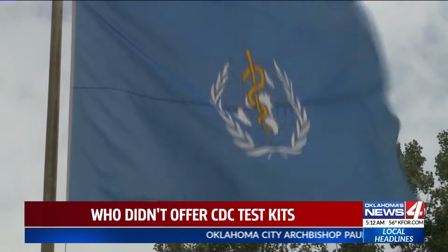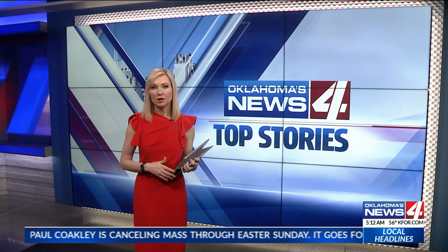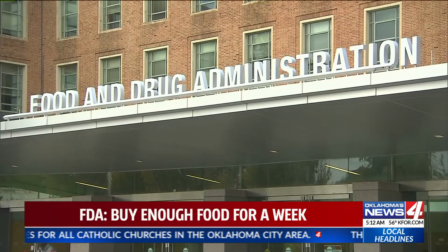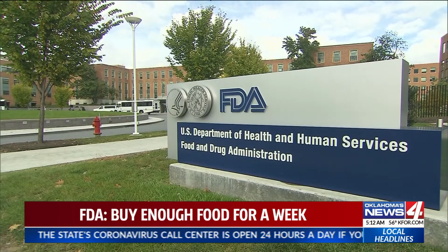However, some of the kits that were sent by the CDC were faulty, and then they had to be remanufactured. The Food and Drug Administration says there's no reason to worry about empty shelves at grocery stores. They insist there are no nationwide food shortages. The FDA commissioner says that Americans should only buy enough food to last a week, though. The agency says low supplies on certain items will be restocked soon.